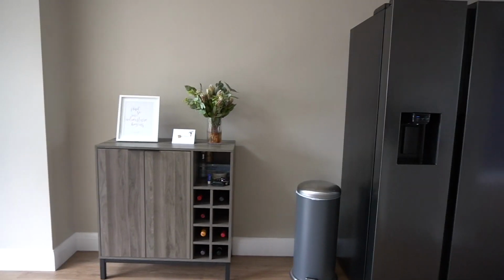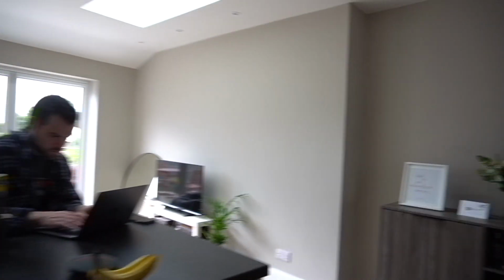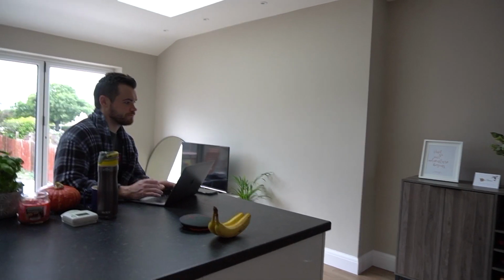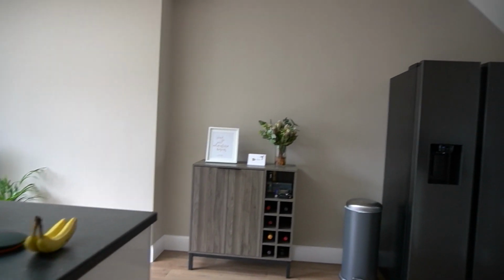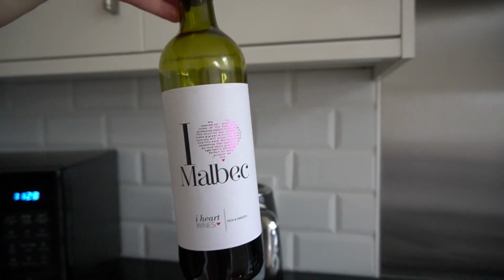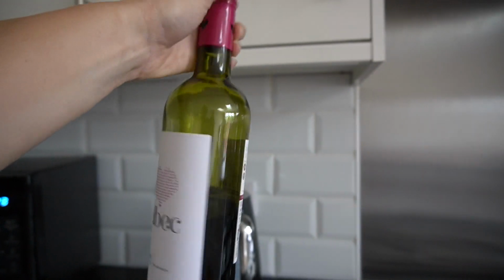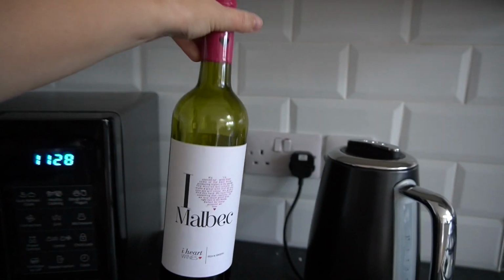I did a little bit of a reshuffle of the stuff on top of here, and it looks so cute. We're just obsessed with our drinks cabinet, aren't we? Indeed. And we've been drinking lots of red wine from Morrison's. We're currently on the I Heart range. We love an Argentinian Malbec, and this is Argentinian, isn't it? I think so. Yeah, wine of Argentina, Mendoza. So yeah, that one's really good.